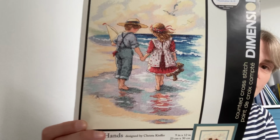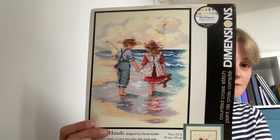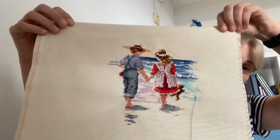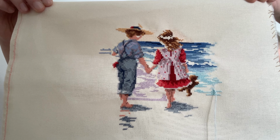The next one is Holding Hands, also a Dimensions kit. I bought this at the Handwerkbeurs, but 1 year later. It's a beautiful piece. It's a kit as well. I'm using the kit floss, but I'm not using the fabric. It was a 14 count Aida, and I didn't really love it. It was very stiff, and I had this lying around, 32 count even weave. And this is how far I've got so far. I'll be working on this week as well, so hopefully get a bit of progress.